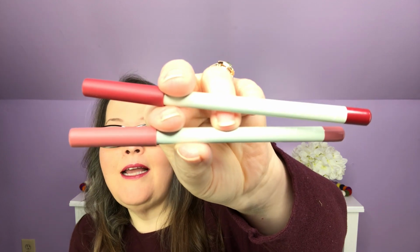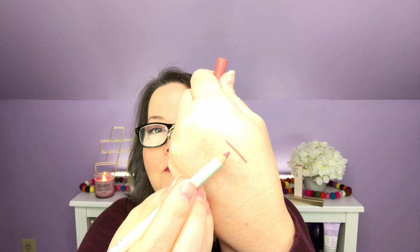This is what they look like out of the plastic. They look like they're going to be great colors for me. I can't see who they're named for, so I'm not sure who these are named after. I will try and find more information. Oh, they're very creamy. They are right about that. That is that one. It's kind of a deeper mauve-y color. It will be perfect for me.